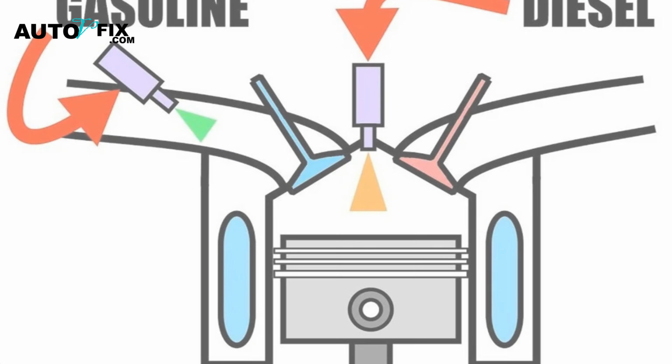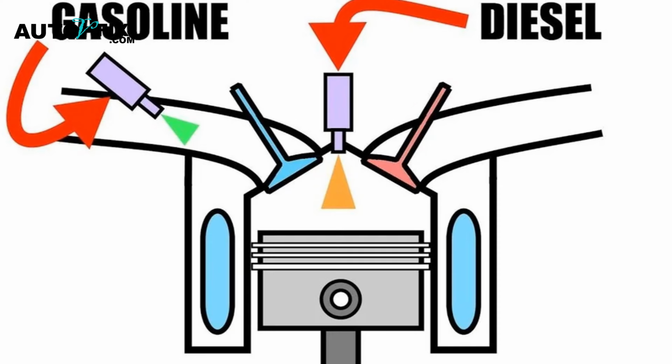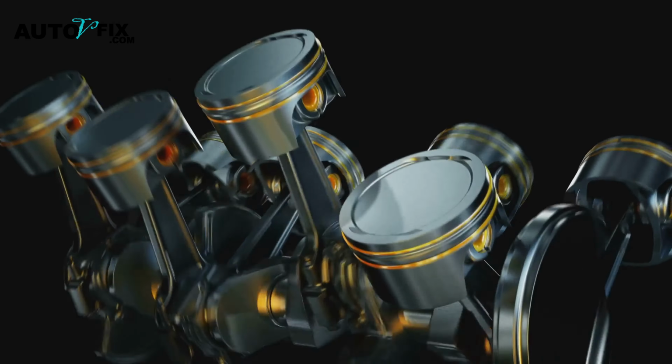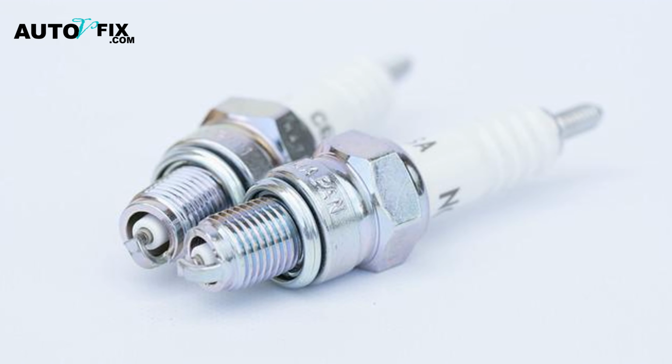How do cars use these fueling products? The main difference between how diesel and gasoline engines work lies in the way they ignite the fuel. Diesel engines rely on compression to generate heat and ignite the fuel, while gasoline engines use spark plugs to create a spark that triggers combustion.